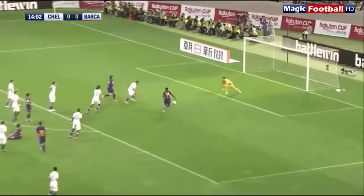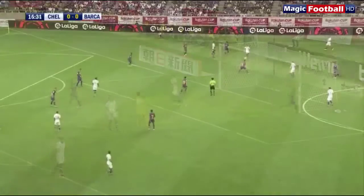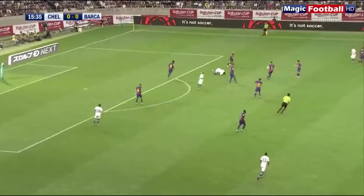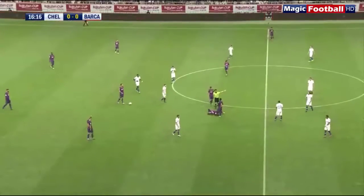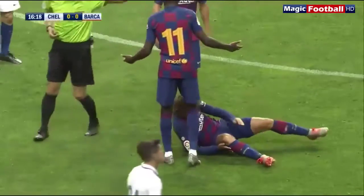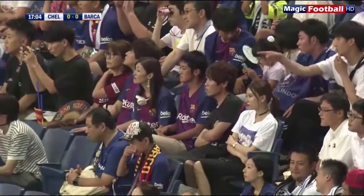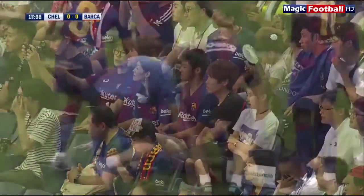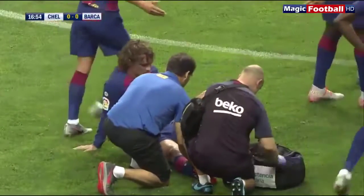Trying to win it back. Dembele could be in here though, Kepa quickly. At that particular stage. This is the last thing that Barcelona wanted to see. Star signing, down hurt and holding his knee. It seemed like a bit of a heavy challenge. The referee didn't seem to think it was a foul.